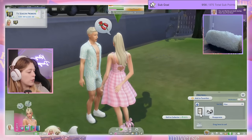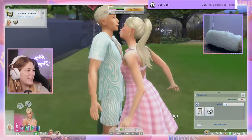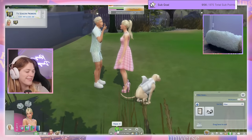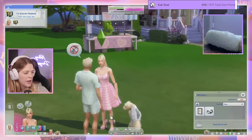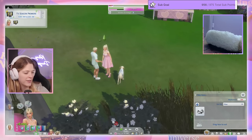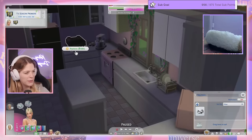I don't blame them. Ooh, now it's 800 simoleons. Thank you, Ken, for taking care of my dog while I put out the fire. All right, we're going to sell this Judith Ward paint thing, which is 800 simoleons now. Paid off to wait until it doubled. So now we have 800 simoleons to our name, which means we can bring back the pizza.